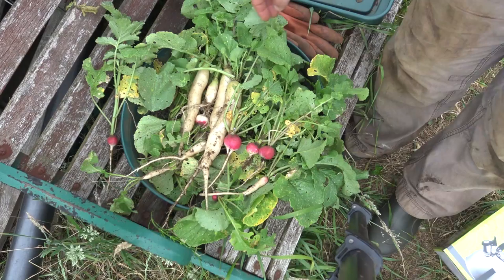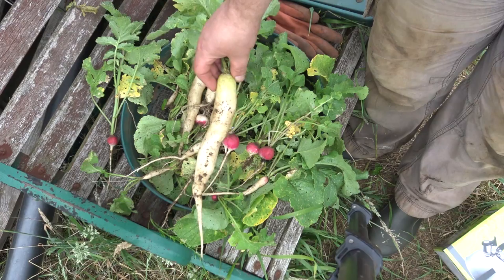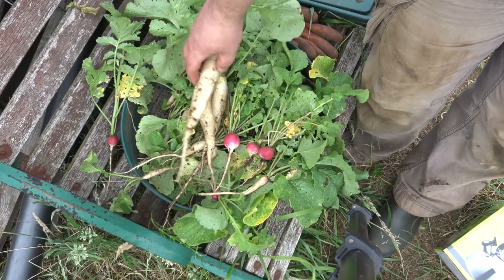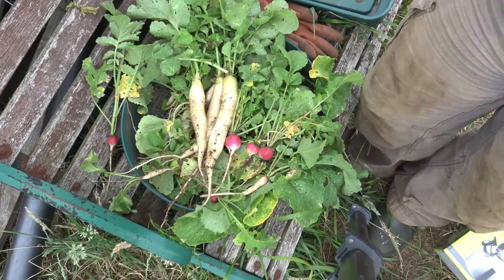But there's also another variety. Now, this is called White Icicle. And you can see it. This is an absolute giant radish. I have no idea what the flavour is like, but I did like the sound of it. And so I'm really looking forward to trying these, because I love radish in salads.